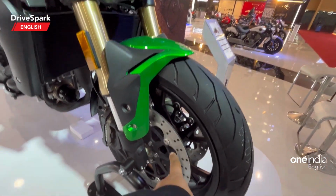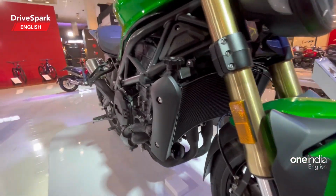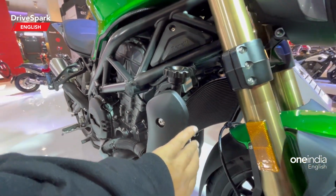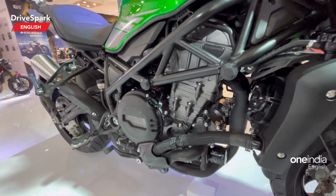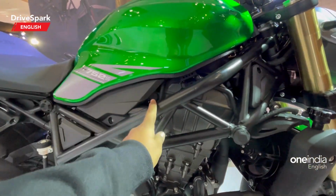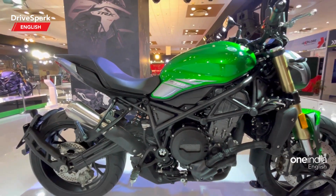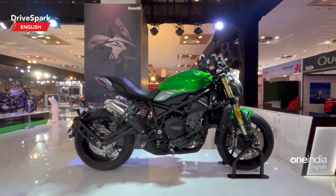17-inch wheels. It gets a dual disc setup, and it gets a radiator for that 750cc engine that is present right here, which is enclosed in the trellis frame that you can spot from the outside of the motorcycle. But let me go a little back and show you the side profile of the motorcycle.